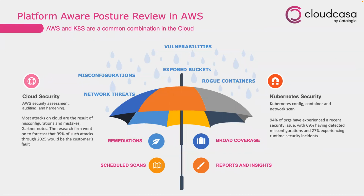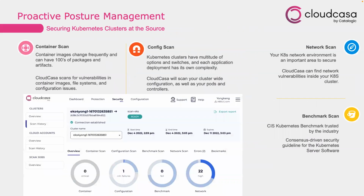There are a lot of vulnerabilities or misconfigurations, or it could be network threats. You might have an exposed, publicly accessible bucket. All of these can be found by the security scan capabilities, which then give you remediation guidance and more insights to fix the problem before it is exposed. Let me start with securing the Kubernetes cluster.